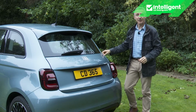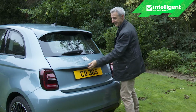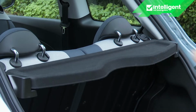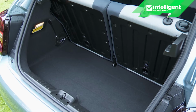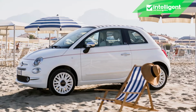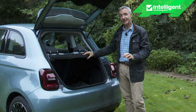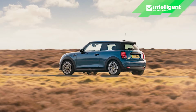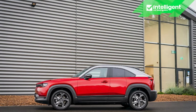Finally, let's take a look out back. Raising this surprisingly heavy tailgate reveals an unsurprisingly tiny boot area, topped off by an equally tiny parcel shelf. There's only 185 litres of space here, the same as the old combustion model. Fiat points out that this is 14 litres more than you get in a Honda E, but it's 26 litres less than what's offered by a Mini Electric, and it's about half of what you get in a Mazda MX-30.